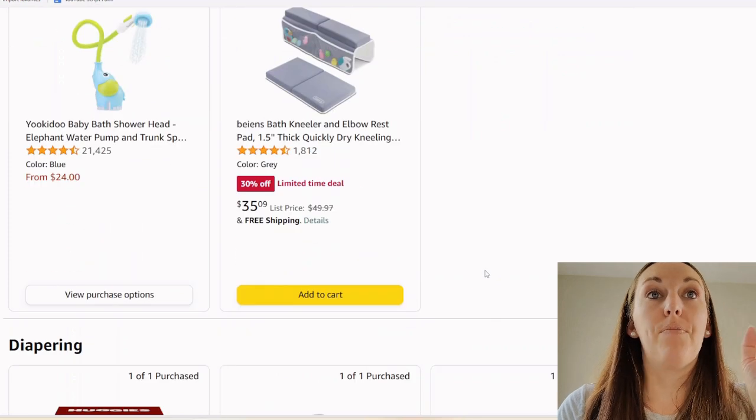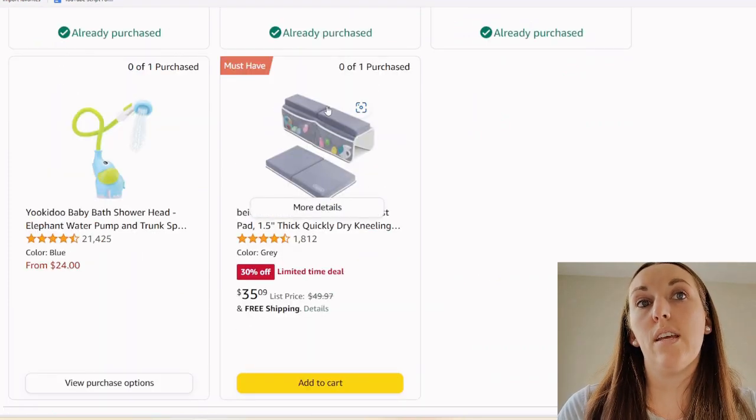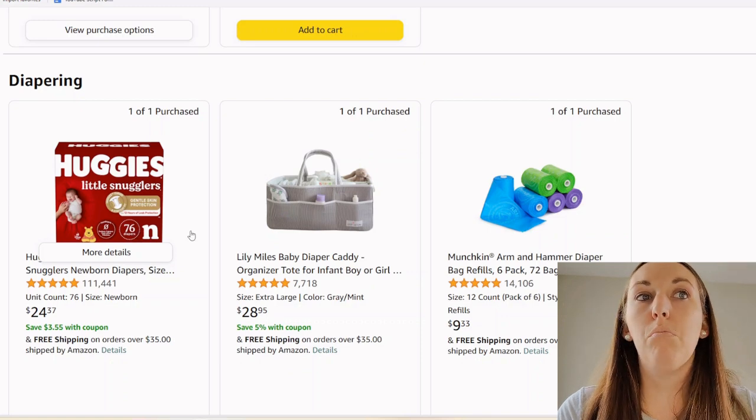The bath kneeler. Yes, I'm pro bath kneeler. We have one that's just the knee portion. This one has the elbow or forearm rest. I think it's a good item to get. Diapers. I love diapers. Now, don't get too many newborn. This is probably a good amount. I wouldn't get much more than that.